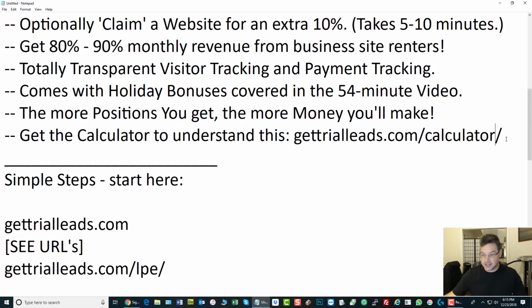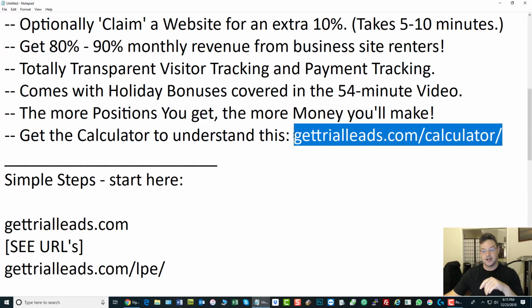Go to gettrialleads.com/calculator and put a slash at the end, because sometimes for security, it'll default to a page and tell you it doesn't exist. But if you put the slash at the end, then it'll work. You'll see 2 Excel files. One's a calculator for the dispatch center. The other's a calculator for robotexting.